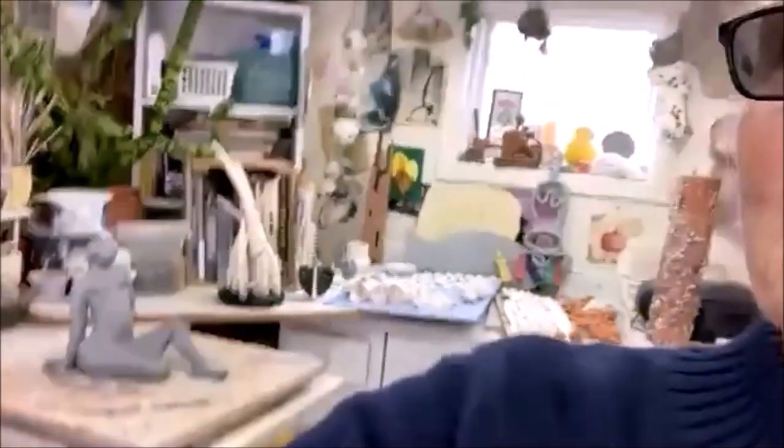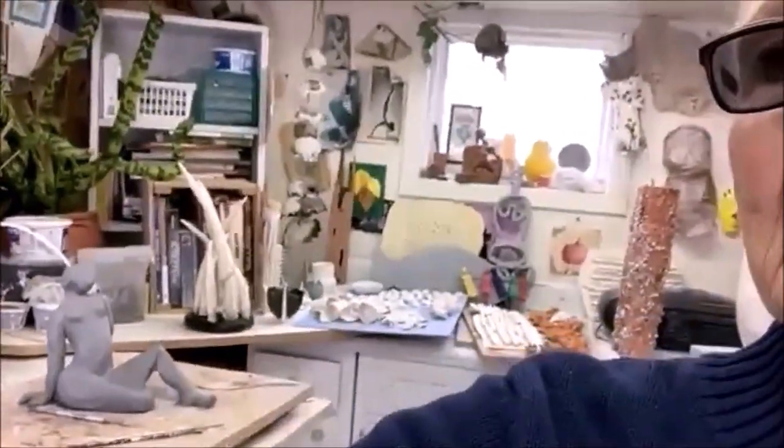And I taught a lot of classes in figures like that one. I have a model, and the class comes, and we do a figure in a day. So it's always fun. We have a really great time, and it's rewarding for them, because most of these people have never played with clay or done anything. And at the end of the day, they have a figure, and it's very rewarding for them.